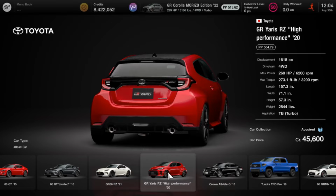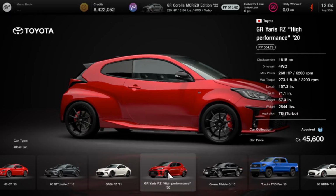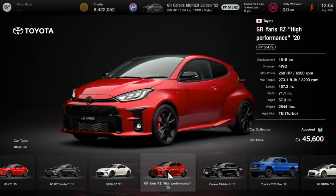370 newton meters of torque, weighs about 1290 kilograms, and is pretty much lighter than the Mitsubishi Evo, and a normal saloon car. It also has four-wheel drive and a manual gearbox. That's what I'm talking about.